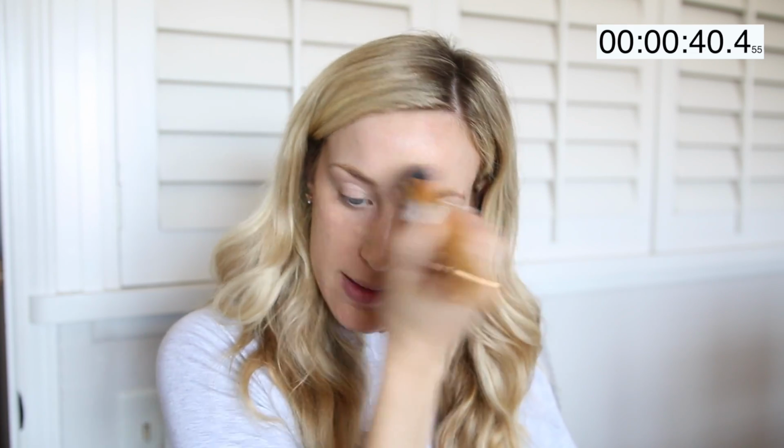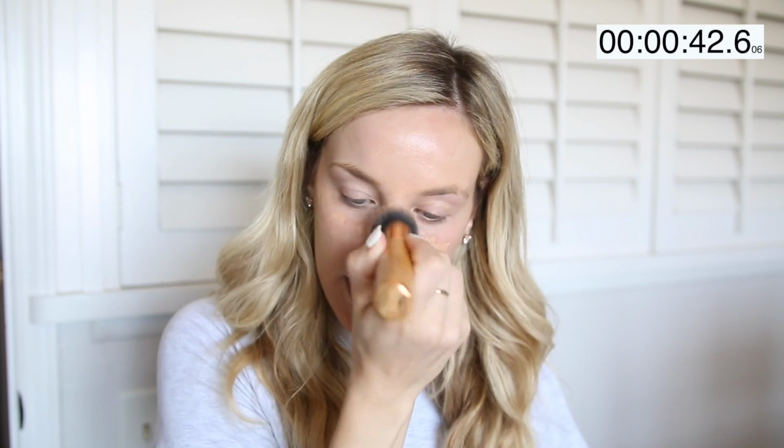So it's color correcting, so it's gonna even out your skin tone, and it actually provides really full coverage. So rather than layering up with foundation, I just need one thin coat. Is that the right way to say it? But one thin layer of this stuff, and I get the same full coverage I would with some of my favorite foundations. But it doesn't feel cakey, it still feels natural on my skin.